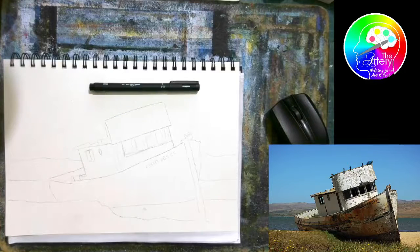Right. So I think quarter past we'll get the pen out, and once we go to the pen, we've got no need for an eraser.